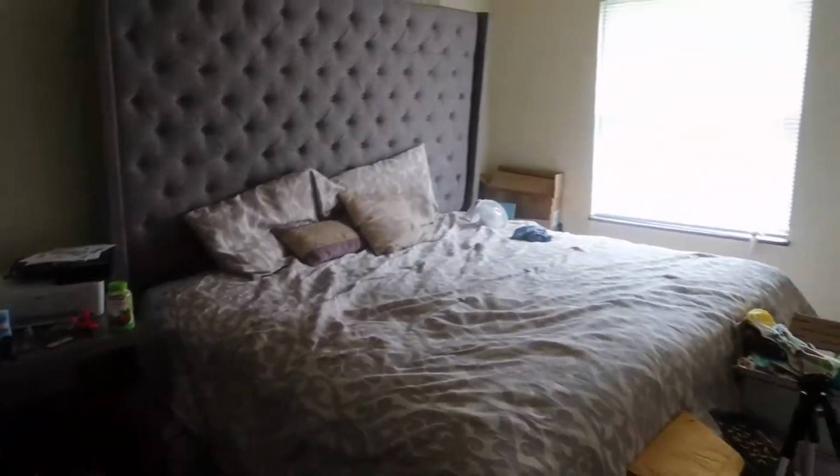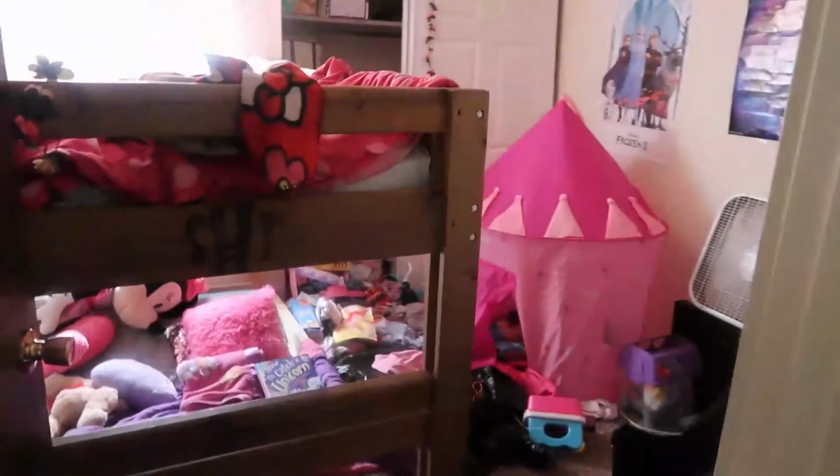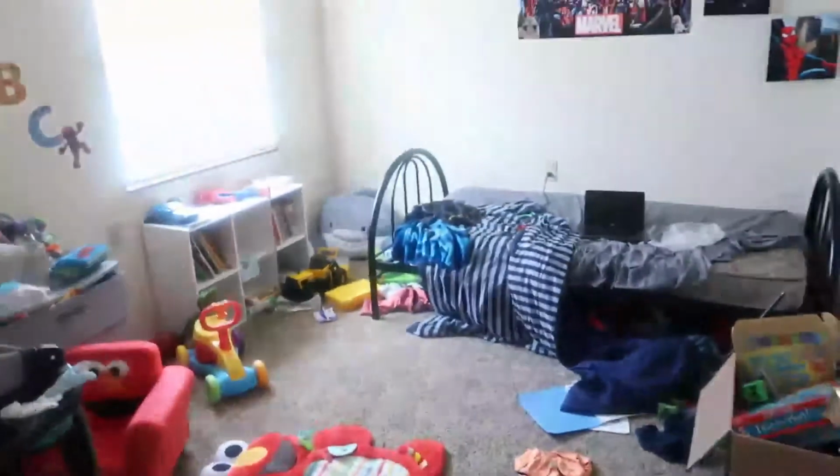So it is a cleanup day. My room looks crazy. The girls' room looks crazy. Stuff on the hall. The boys' room is crazy. Pile of laundry. The bathroom looks a little bit decent.